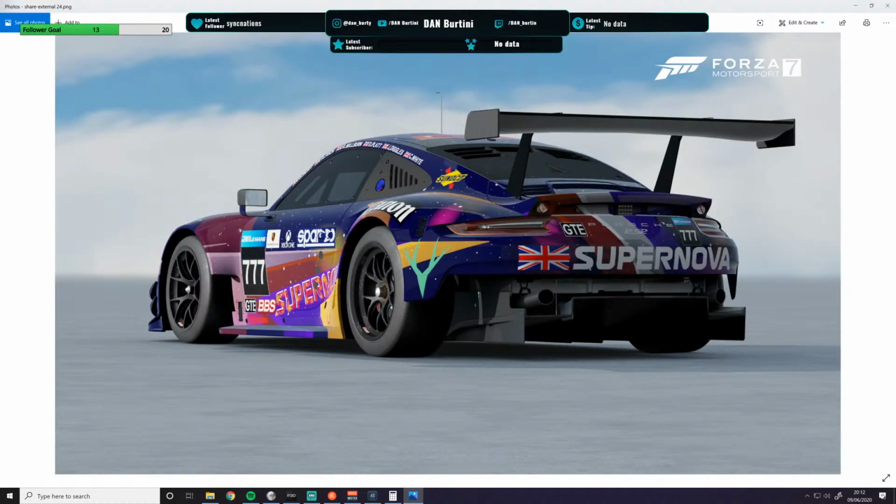Obviously, with this being a livery I had to share as well, everything on it has to be made by myself or has to be in the game already. So things like Sparco, Sunoco on the rear there, BBS, Brembo, the Porsche white square with the Porsche logo in it, Xbox One, that's on the side of the car next to the number 777.